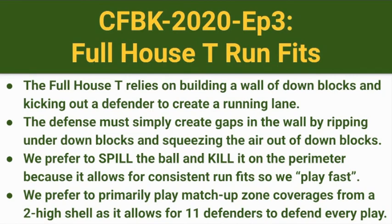We prefer to spill the ball and kill it on the perimeter because it allows our guys to have consistent run fits, to play downhill and just be fast to the ball and fill gaps aggressively. We also prefer primarily to play matchup zone coverages from a two-high shell, as we strongly feel it allows 11 defenders to defend the run on every play and become a potential tackler.